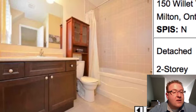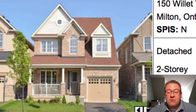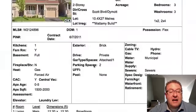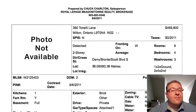I love the dormer windows too. I've got that in my house. And a nice huge front porch. So very nice. Willett Terrace, I like the street too. And overall, I think these guys are doing fantastic.